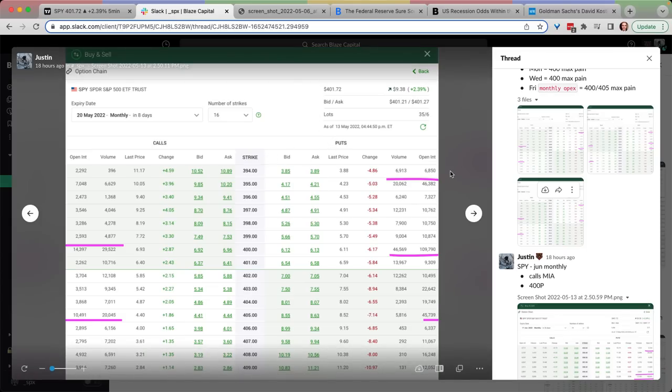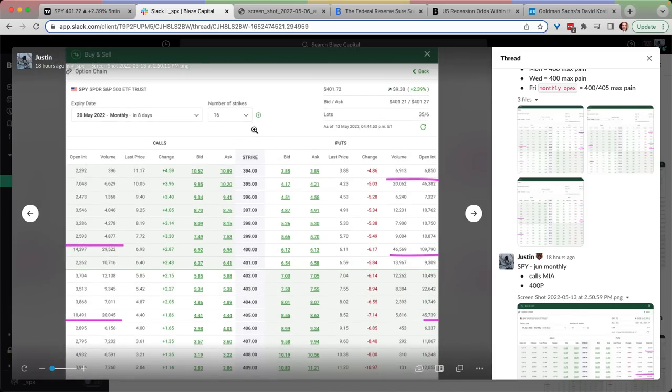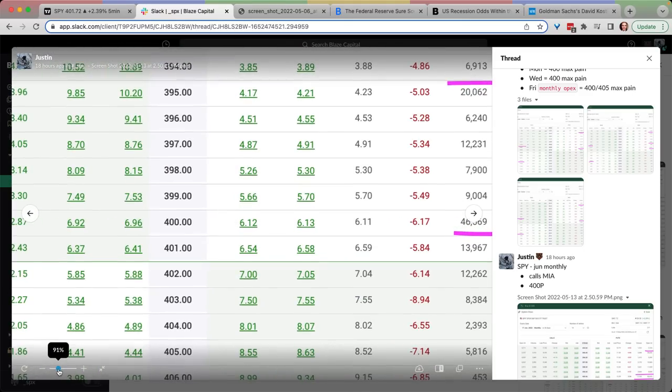Here we can note that I got the S&P or SPY chart, options chain up. And here we're looking at May 20th, which is going to be the monthly expiry coming in 8 days. Here I'm noticing that there is a lot of puts. So the first thing I would say is that calls are MIA. There's a little bit of puts at 400 and 405. However, when we look over here on the put side, anything at or above 400 is really max pain.